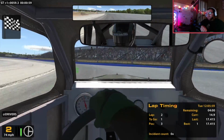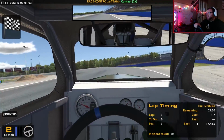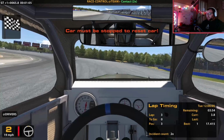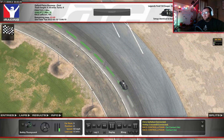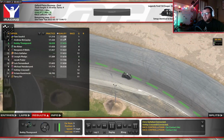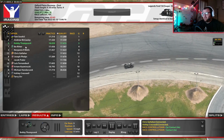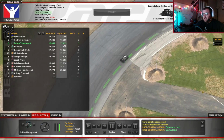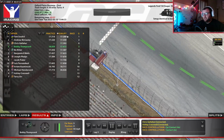I even feel like I left a little bit out there, to be honest. That's going to hit the wall. That one's not going to count. Well, we'll take 17.41. Chicken flag, chicken flag. I tried to just send it off that corner. Let's see, top dog 17.280. I do believe we were running a 17.3 average speed, so there's a little bit of gain there. I feel like I left a lot out there.